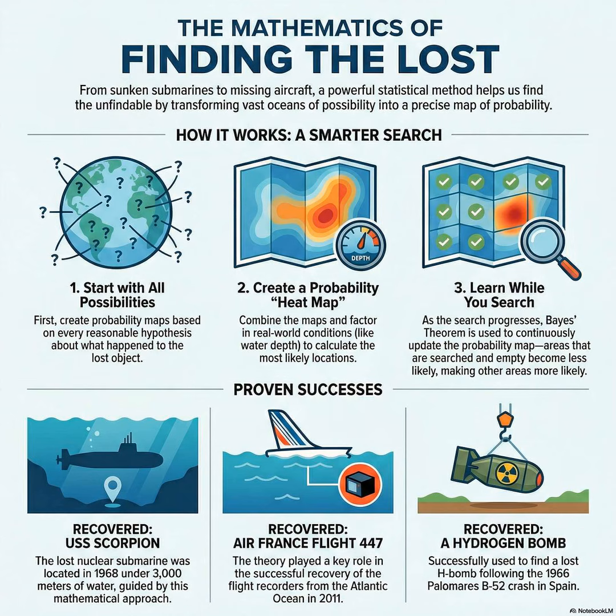He understood that searching the ocean isn't about luck. It's about probability. Okay, so let's get into that, because we're not just talking about drawing a big circle on a map here. This is about using probability as a physical tool. Yeah. How does Bayesian theory actually work in a search like this?